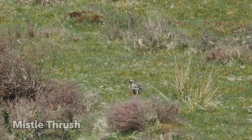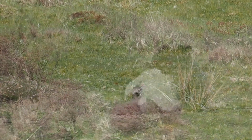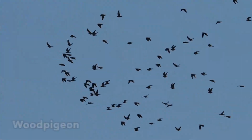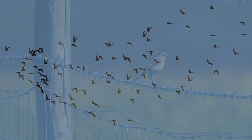We also saw this distant little thrush collecting food. I loved bumping into this little angel enjoying the sun. We also saw a couple hundred wood pigeon, and I'm assuming they were migrating.